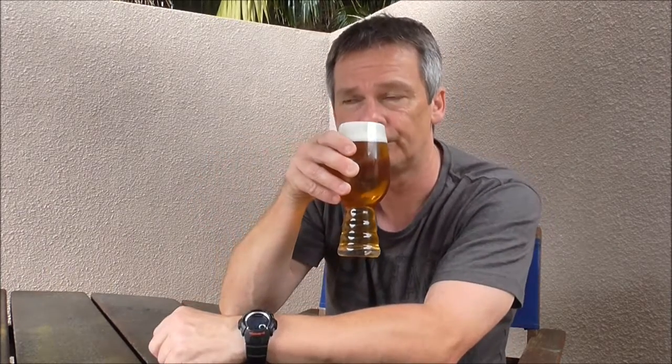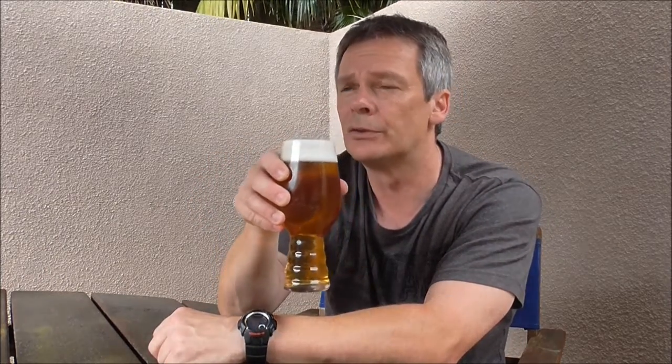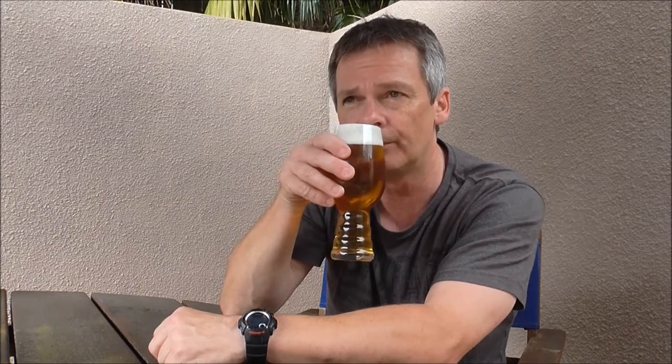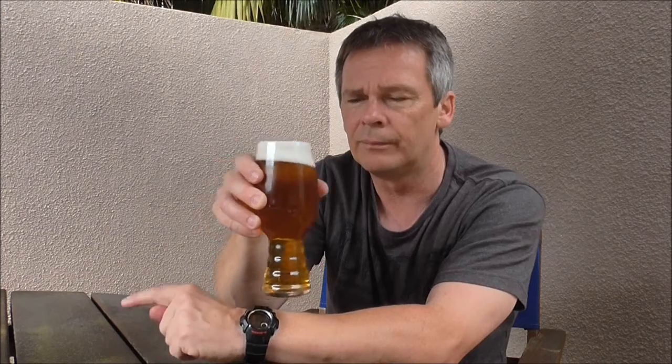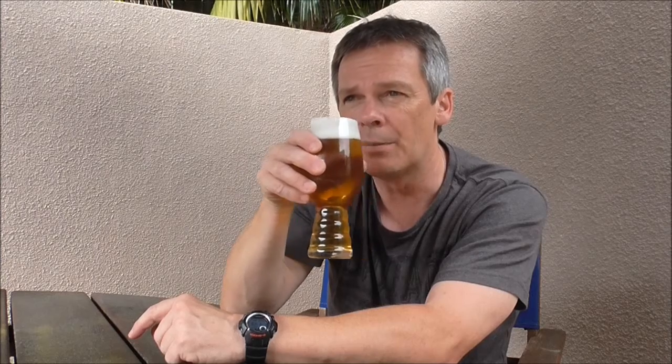Straight away, before I even got the glass to my nose, I could smell the hops even through that head there. It's a nice combination of lemon citrus, a little bit of pine, and piney sort of resin as well, and then maybe a hint of the malt, but not a lot. So yeah, fantastic colour, nice golden yellow, I'd say.